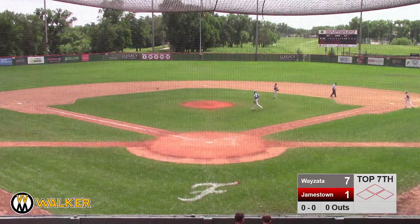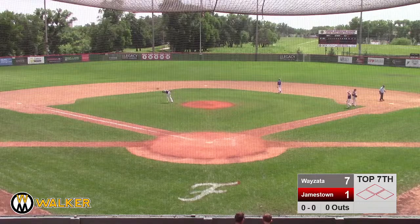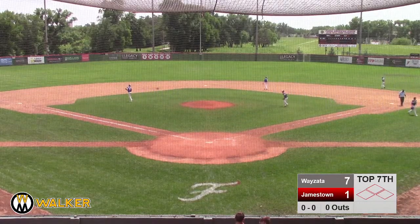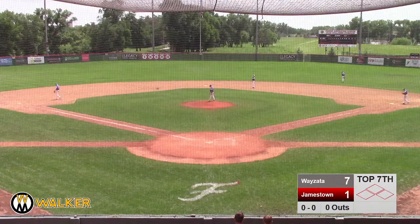Looks like a new pitcher for Jamestown. Oh, nope. After the bottom of the 6th, Jamestown scores 0 runs on no hits, no errors, and 3 runners left on base.